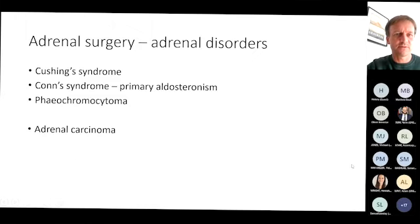So some of the disorders I thought we should cover: Cushing's syndrome, Conn syndrome, and pheo. And really, they're the most common ones we'll see when the endocrinologists get us to take out adrenal glands. Adrenal carcinoma, we'll talk about a bit. It's vanishingly rare. We'll mention it because it's quite important, but it'd be unusual to do more than a couple a year of those, if any.